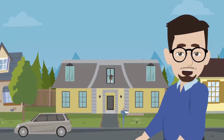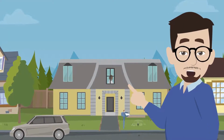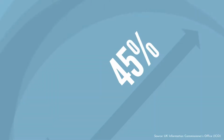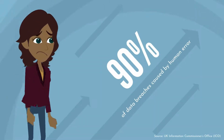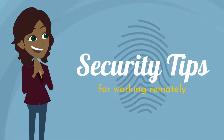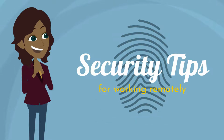With more and more people working remotely these days, it's as important as ever to keep you and your company's data safe. Around 90% of data breaches are caused by human error, so with that said, here are some examples of the security risks that come with working from home and how to solve them.